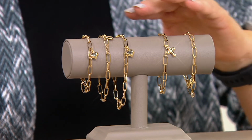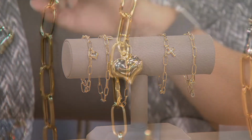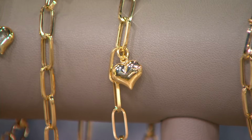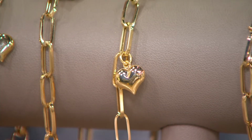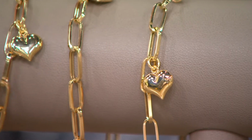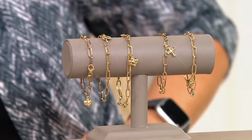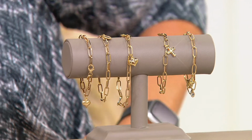My nieces, I have little nieces. They're always in their dance recitals. They're my superstars, but they have my heart. I have two boys, so all my nieces, my girls, are like my little daughters. I would buy this for them for their first recital and maybe put the date or their initial on it. There's so much way motif jewelry is personalized and speaks to us.